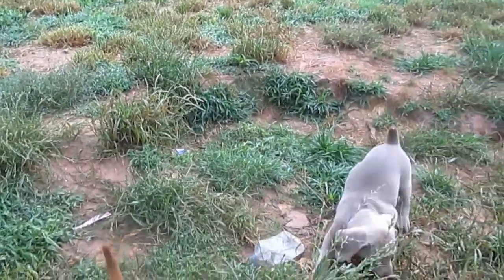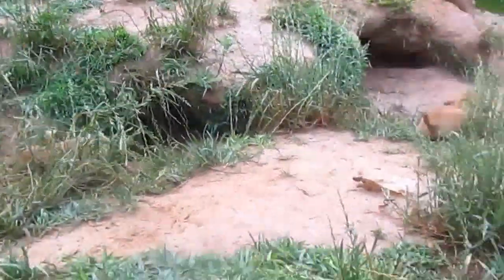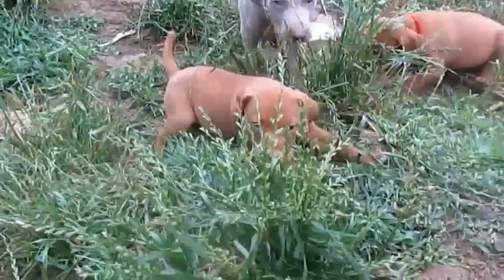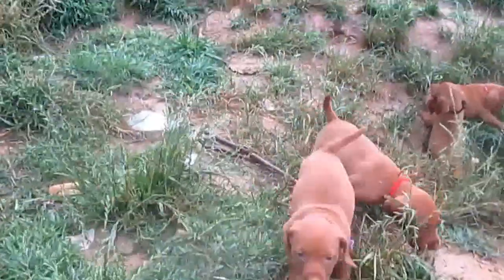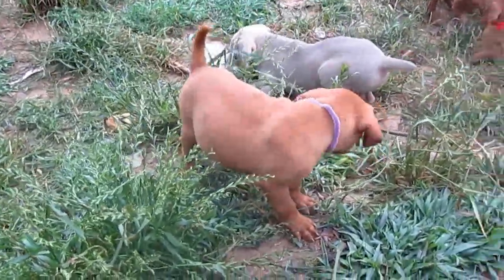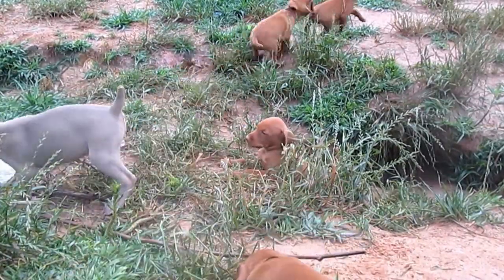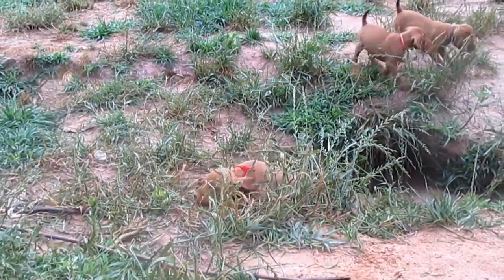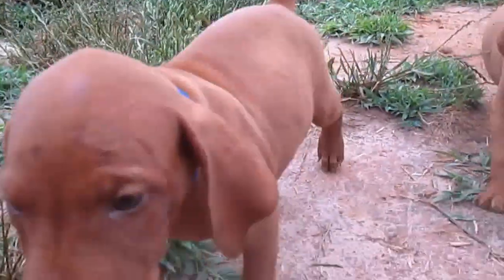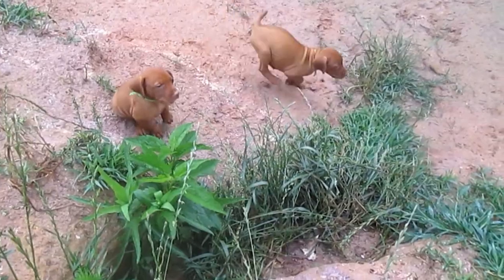All right, going. No. You're all about getting the toys this morning, Red. You can't get that stick. What you guys trying to get these big sticks for, huh? What do you think you're doing? What are you doing, Boo? What are you two doing down there?